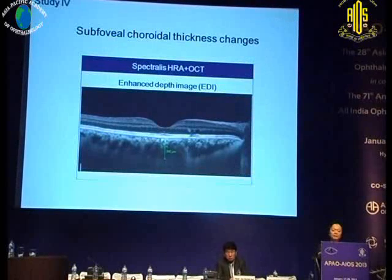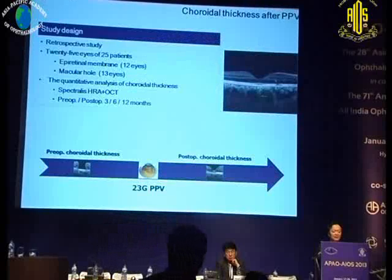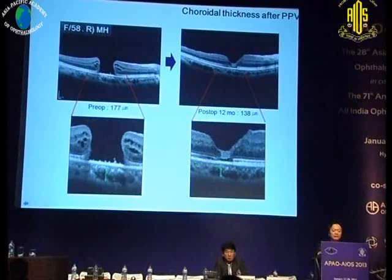Next is a study on the subfoveal choroidal thickness changes. The choroidal thickness might be supposed to reveal choroidal circulation. A retrospective study was planned on 12 eyes with ERM and 13 eyes with macular hole. Preoperative and postoperative choroidal thickness were analyzed. This is a case of a 58-year-old female patient who got vitrectomy for macular hole. Before surgery, subfoveal thickness was 177 micrometers and it decreased to 138 micrometers at 12 months after surgery.